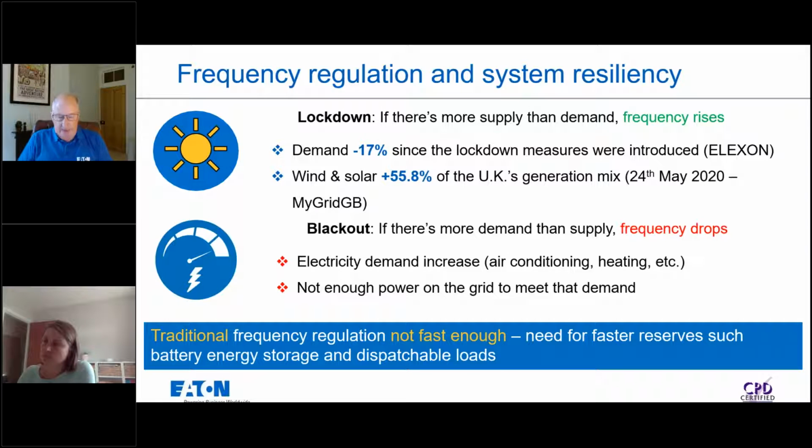But if we don't and the frequency starts to rise, then the grid protection relays will trip out on over frequency limits and disconnect the generation from the grid. When I talk about grid protection relays, these are the relays that are there to make sure that the generator complies with the engineering recommendations for connecting a generator in parallel with the public distribution system. So that's EREC G98 and EREC G99, which I'm sure many of you are familiar with.